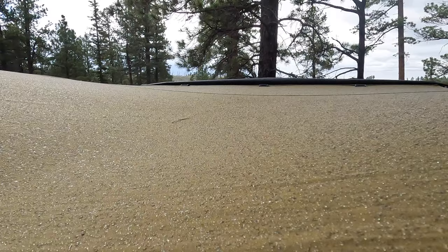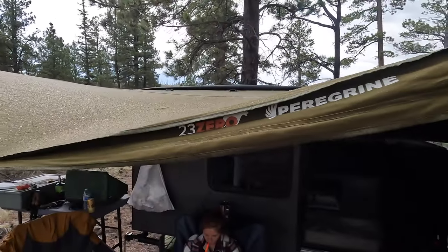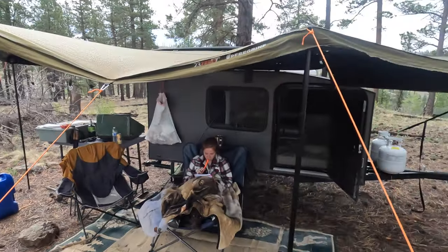It's getting a little more rain this evening, but we absolutely love this 23-0 Peregrine 270 awning.